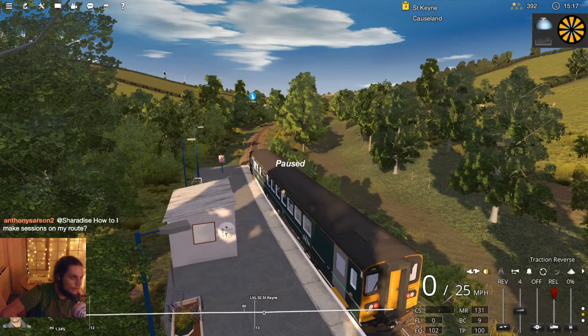The old inspection car might not be too fitting, but it's really well made. I've even reskinned this one to be yellow. Marky, are you new here? He made this route and this session. It's on the DLS. It's called Cornish Railways. And no, he's not new.